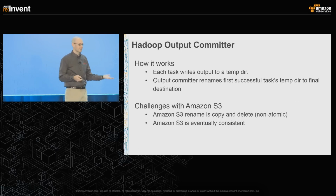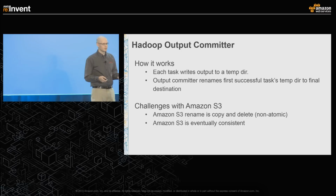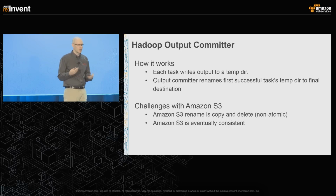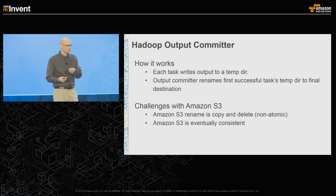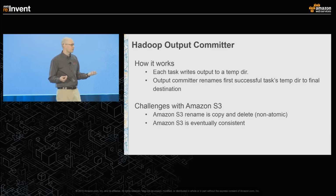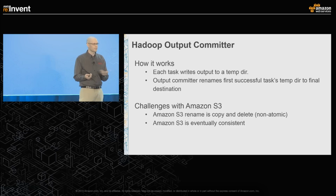The next is writing data to S3. When Hadoop was built, it was really tightly integrated with the HDFS file system. It makes a lot of assumptions about how that file system behaves in order to do its commit logic, specifically atomic renames. That's how it chooses which task was actually successful. It moves it into the final location using an atomic rename. And as you may know, S3 doesn't really support this. A rename or move operation is really just a copy and delete. And that's bad for a number of different reasons.